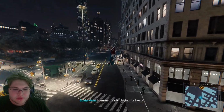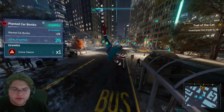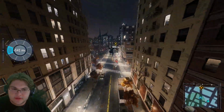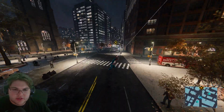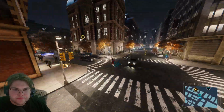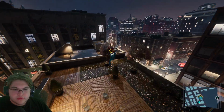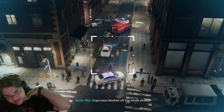Close one. Hammerhead's playing for keeps. That was really close. Okay, so what do I gotta do? Investigate the break-in. The break-in. I don't remember. One of the stolen paintings should be around here somewhere. Where could the break-in be? Let's just go and look at the break-in. But I don't remember. Local units, witnesses are reporting a mugging in progress, possibly Magia. Over here. What's the break-in? I'm so confused. Oh, that. What have you done this time? Cops have blocked off the whole street.